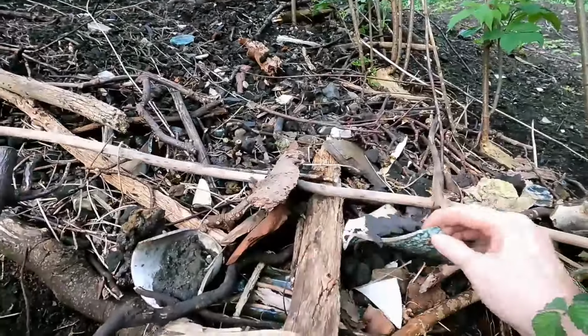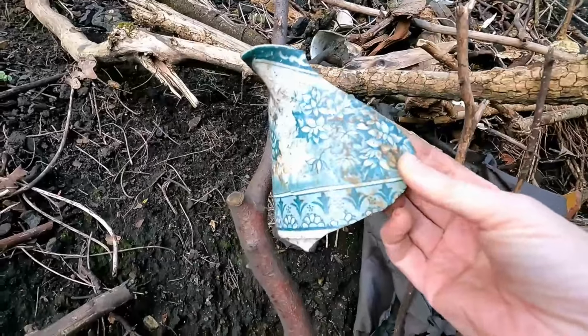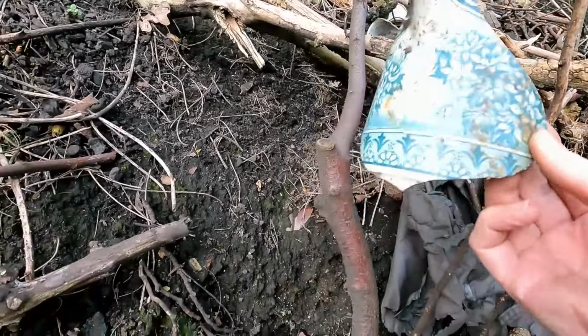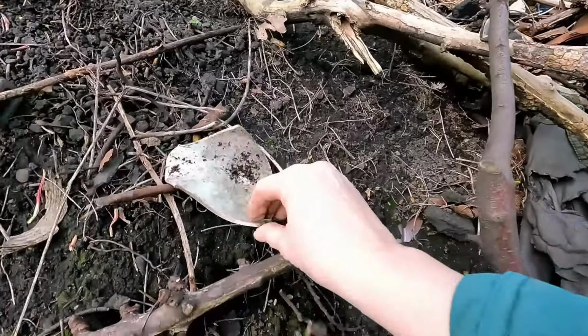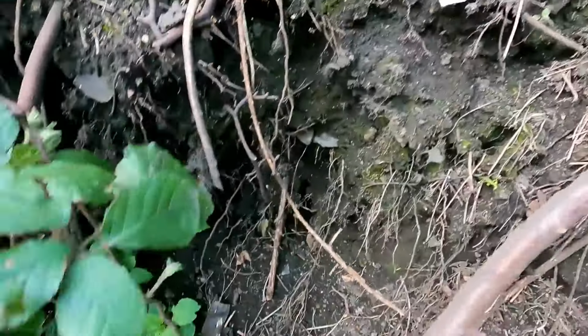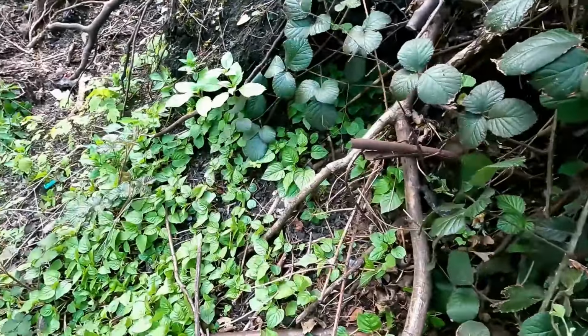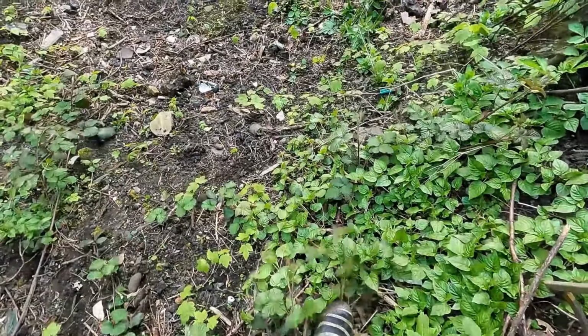Sorry for all the shaking. Whoa, my feet are sinking. I'm going to have to go back down. Oh, look, what a lovely jug. Well, lovely bit of a jug. I'm going back down because I can feel the ground going from under my feet, and I don't want to fall and break my neck. And then we'll turn the camera back on.